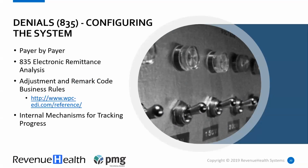Because if one payer says that something's an included service and they use a code called CO97, the systems by default are designed to adjust those off because they are adjustment codes. But if you adjust them off, they're gone. So in many cases, you want to tell your system not to take that adjustment, and you should err on the side of being a little conservative with that. If it could ever be adjusted, but it was something you needed to work on, you don't want to let the system automatically post that payment and that adjustment for you.